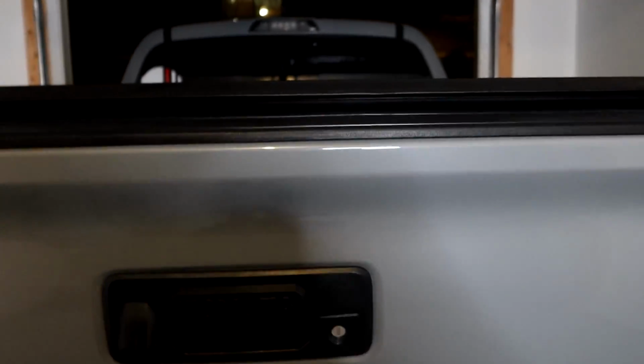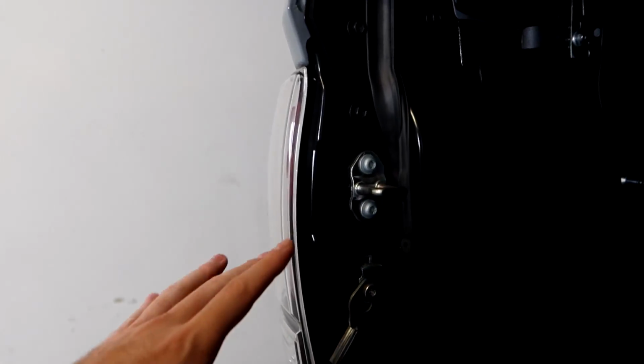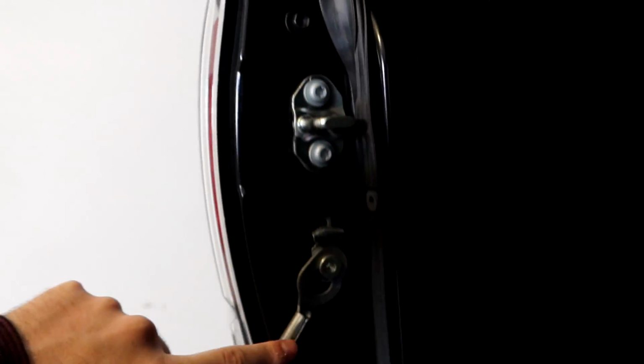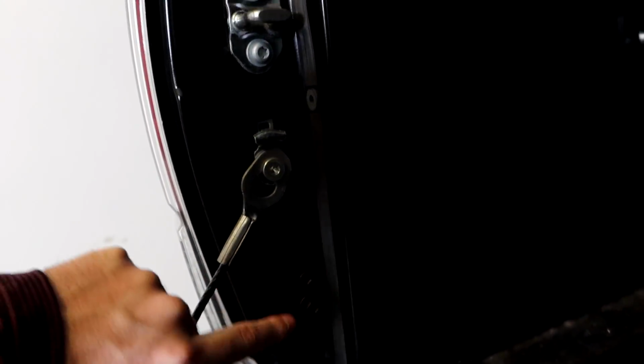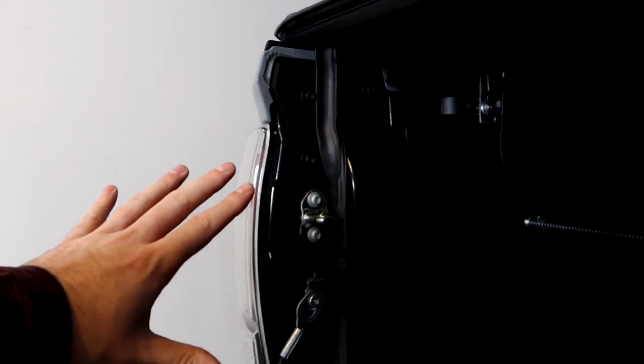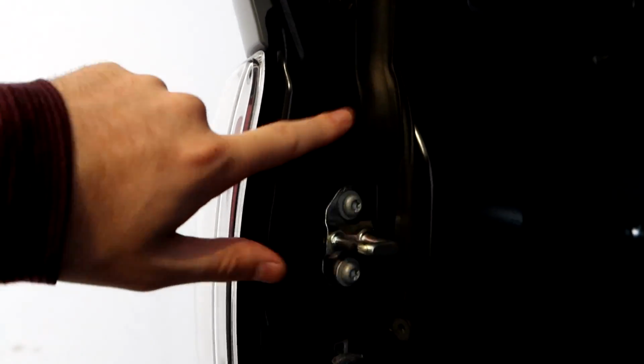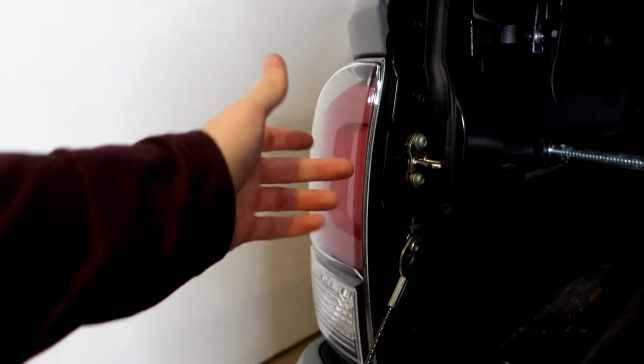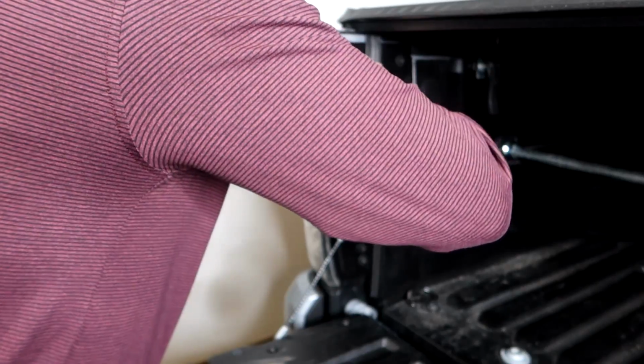So first thing, open the tailgate. And to remove the taillights, we're gonna need to get some sockets and remove this one right here, and I believe it's the bottom one right here, and I believe they are 10 or 12 millimeter. I will follow up in a second. So we're gonna remove the 10 millimeter socket up here and the one all the way at the bottom, and then we should be able to remove the taillight very easily, just like we did for this install. So let's get at it.